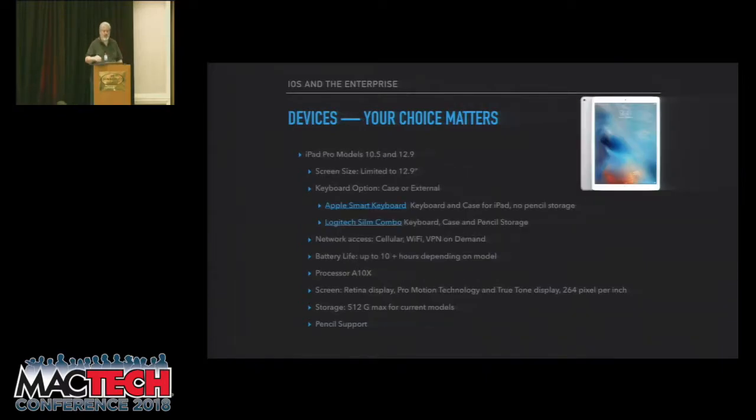Now compare that to, let's say, the iPad Pros. At the time I was writing these slides, that was the current generation. Okay, so you look at it and go, okay, so what do I have? I've got a device that's 10 and a half to 12.9, almost 13 inches. That's pretty amazing. I can carry this device, and it's basically a 13-inch screen.